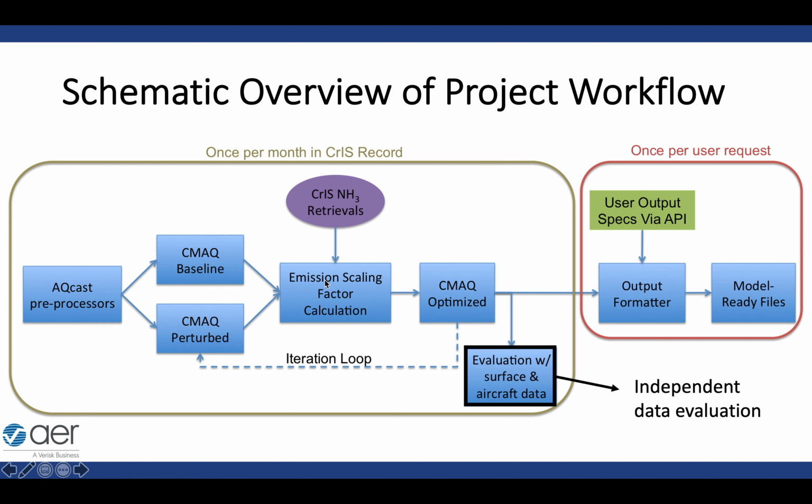This goes into an emission scaling factor calculation where the CrIS observations are used to update the emissions and then finally give us an optimized CMAQ that takes into account the differences with CrIS. And then this can be put into an iteration loop, so it's an iterative approach where this would now actually become the baseline, run a new perturbed, and do the process again.